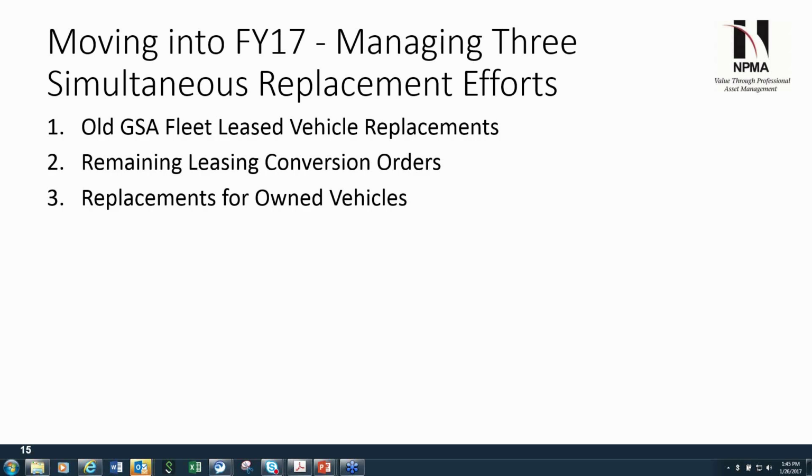Okay, these next few slides, what I just wanted to talk about a little bit is that because we did this leasing conversion, it's making this year a little bit interesting for us for our vehicle replacement planning. And so there's 3 different things that we're having to go through this year for vehicle replacements. And we'll talk about each of these 3 in the next 3 slides.